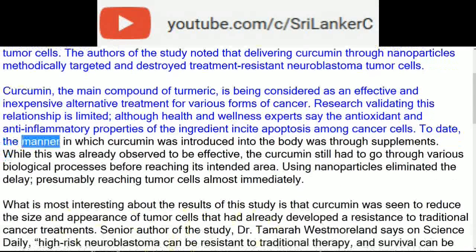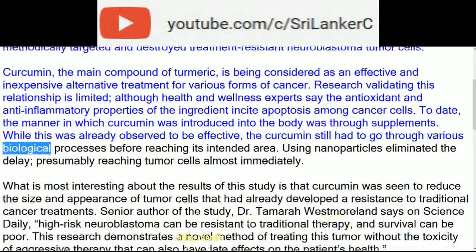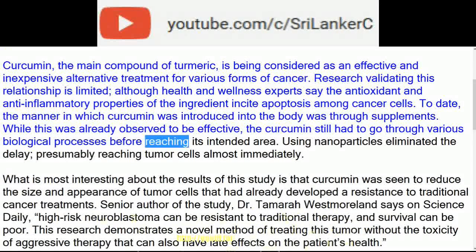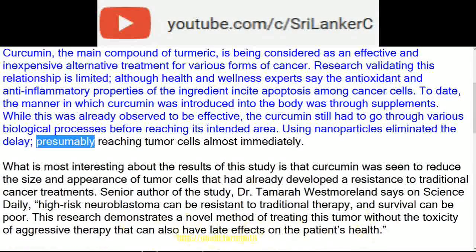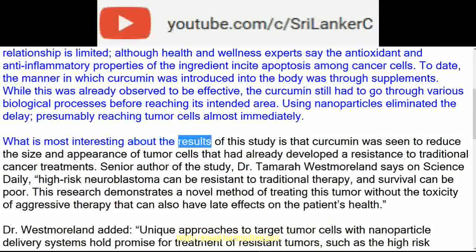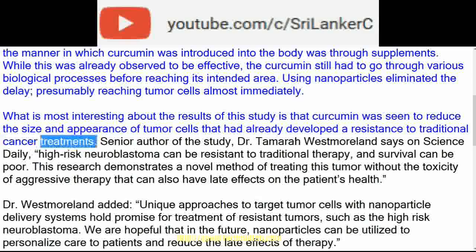To date, the manner in which curcumin was introduced into the body was through supplements. While this was already observed to be effective, the curcumin still had to go through various biological processes before reaching its intended area. Using nanoparticles eliminated the delay, presumably reaching tumor cells almost immediately. What is most interesting about the results of this study is that curcumin was seen to reduce the size and appearance of tumor cells that had already developed a resistance to traditional cancer treatments.